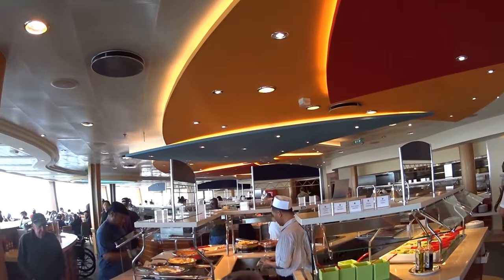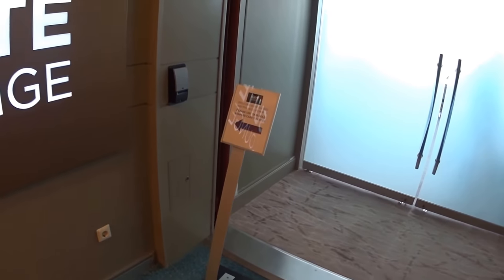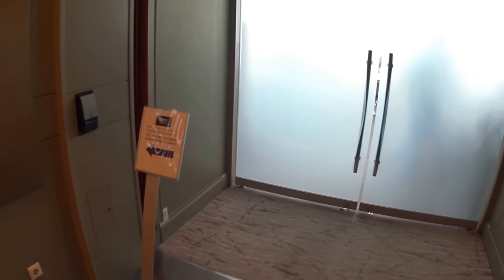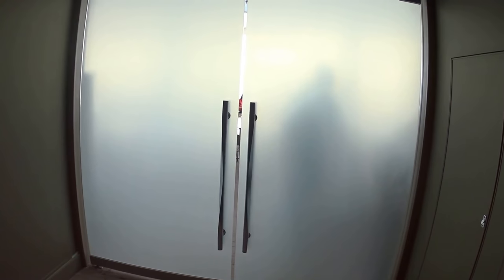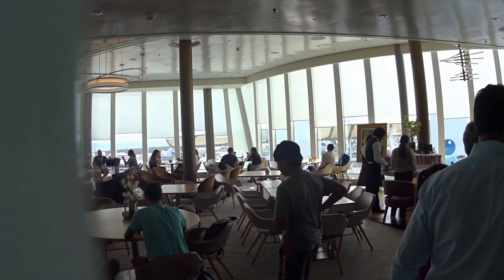Now, this is deck 17. This is the suite lounge, which is for guests in suites, and if you're not in a suite, for Pinnacle members. Now, I don't have a card, so I can't get in. So let's see if I can just put that through there. There we go.